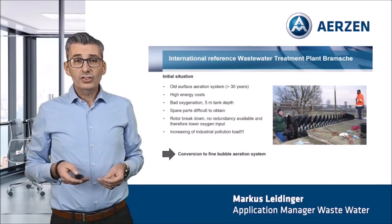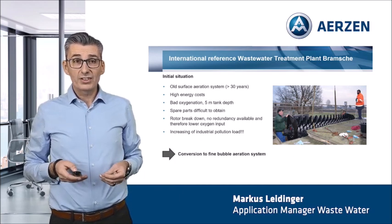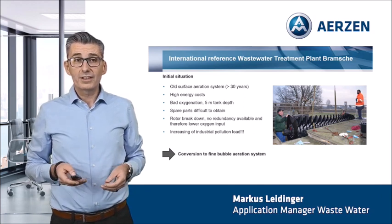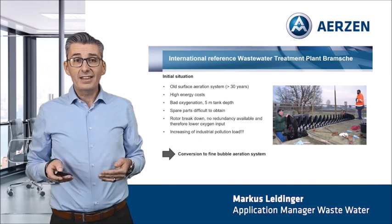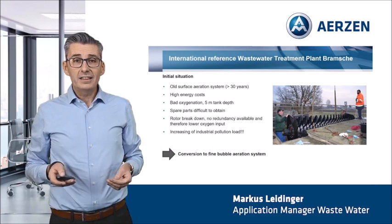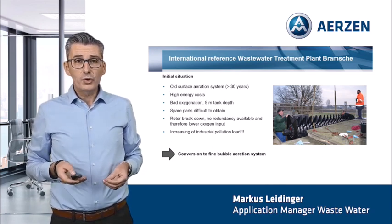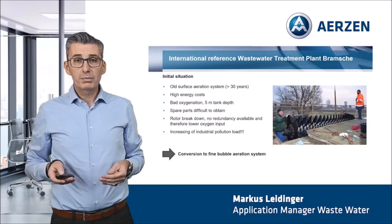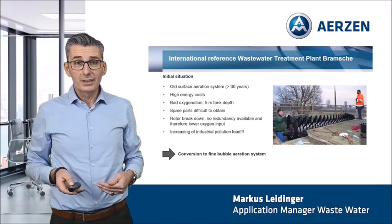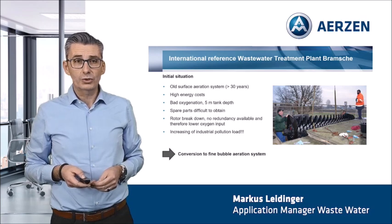Where were the biggest challenges in this project? The surface aeration system was more than 30 years old. Therefore, there were problems in terms of different things. The plant had high energy costs. The oxygenation was really bad. In the deeper zone, the oxygen content was very poor, and therefore the effluent values were very close to the permitted values. If the values stay above the limit values for a longer time, it means sensitive penalties of over 100,000 euros.